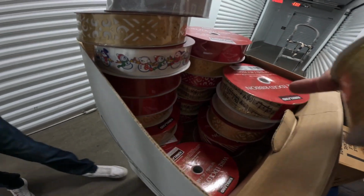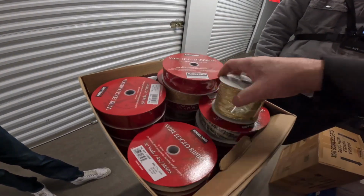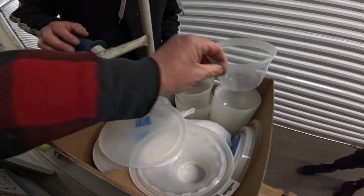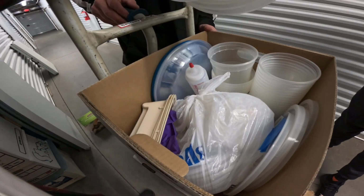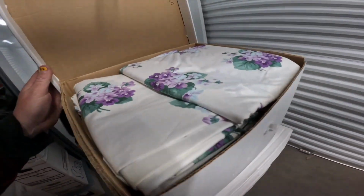Guys, that is a 1, 2, 3, 4, 5, 6. That's almost a $300 box in the store right there. This one box of crazy ribbons. I see money coming out of here. All right, guys, we're seeing lots of little paint supplies. Look at these little paint cups. Those are cute. I mean, they're not very expensive, but that shows you the level they took to their art supplies. And I think the art supplies are going to add up heavily. Studio, California. Interesting.